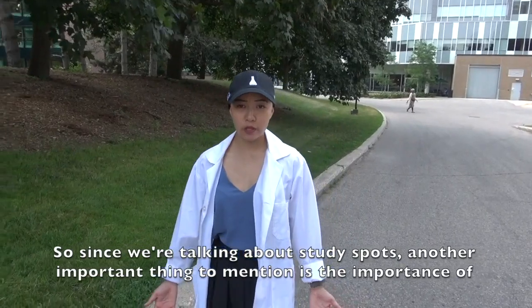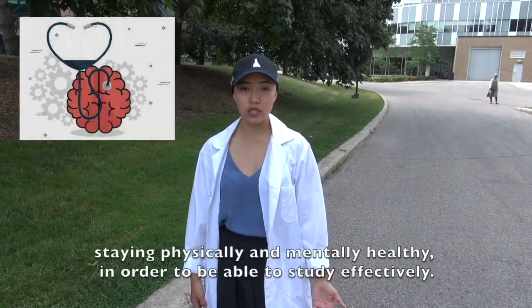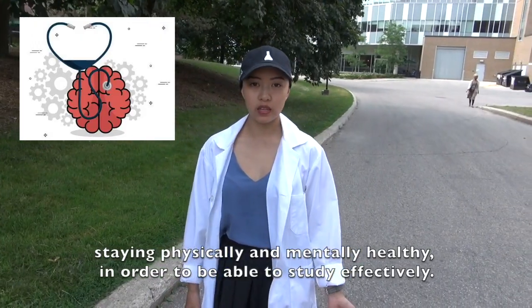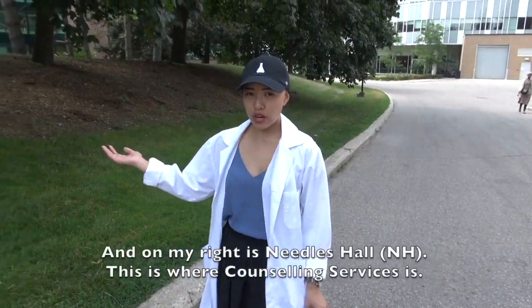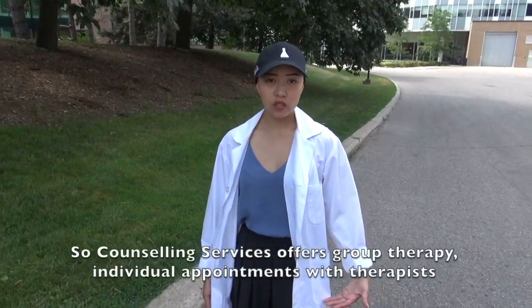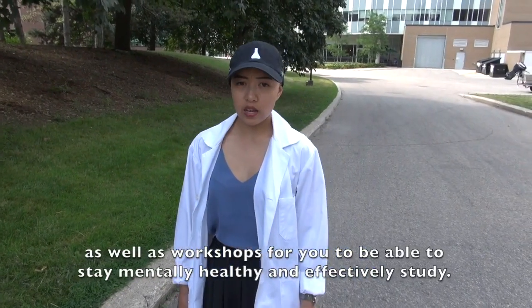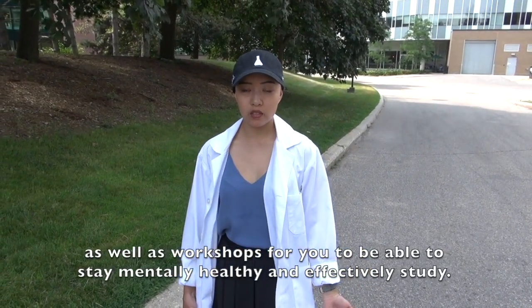So since we're talking about study spots, another important thing to mention is the importance of staying physically and mentally healthy in order to be able to study effectively. And on my right is Needles Hall. This is where counseling services is. So counseling services offers group therapy, individual appointments with therapists, as well as workshops for you to be able to stay mentally healthy and effectively study.